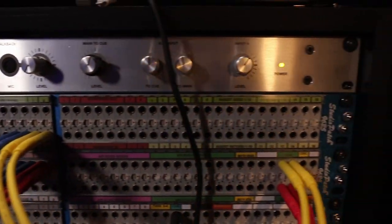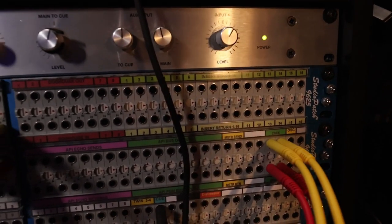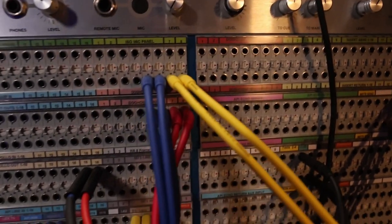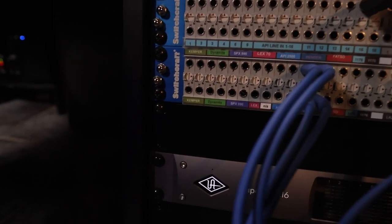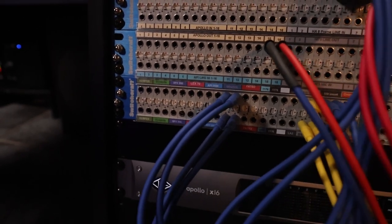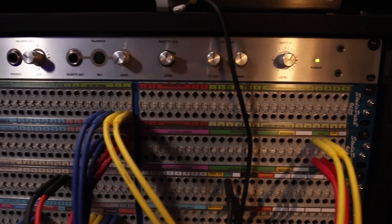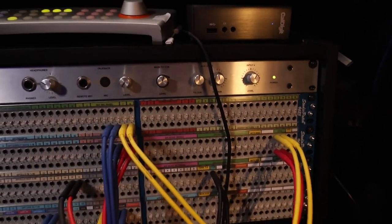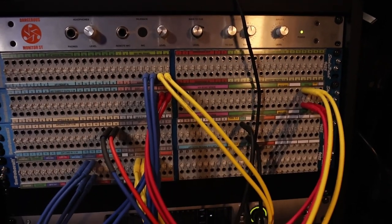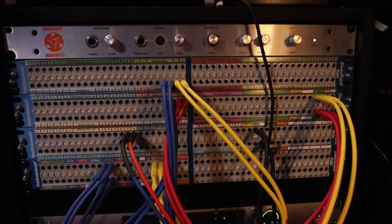Then I have all my inserts over here, so they are not normaled either, so that way I can just go to the bottom here where I have outboard gear and connect to the inserts on the API, and I can have a quick AB if I need it, or that way I can have my routing in a specific way. So it makes it a lot easier to connect with the channel.